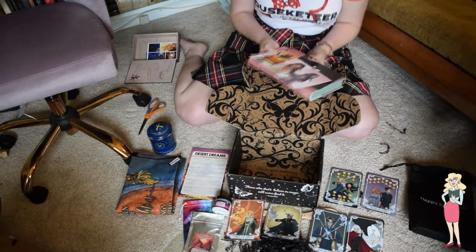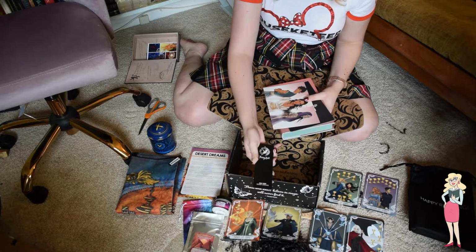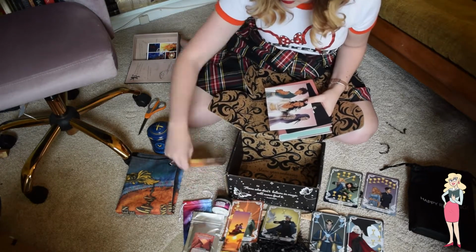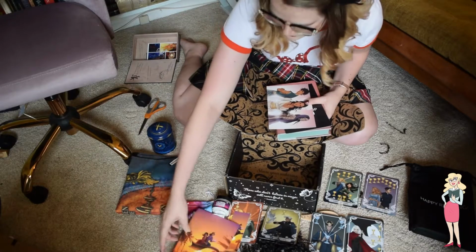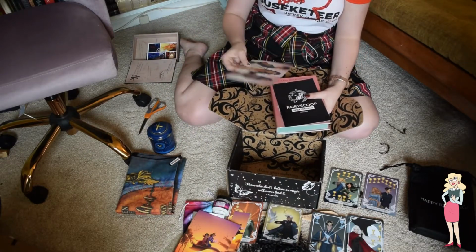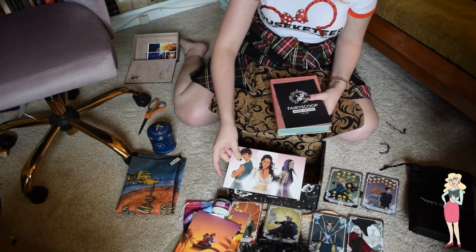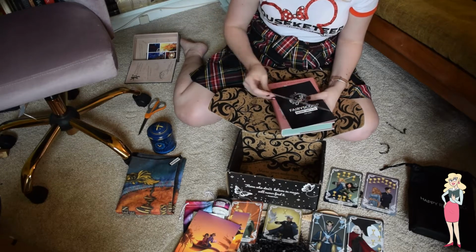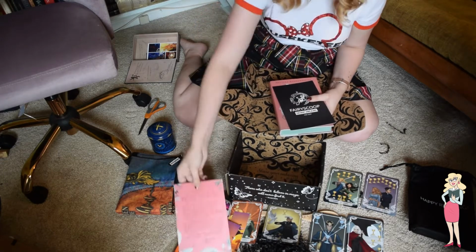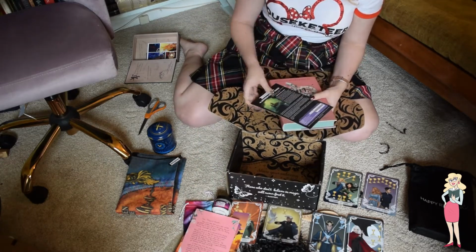And inside here, we have a bookmark, which says Fairyloot May 2020 Desert Dreams, and it's the same art that we saw on the spoiler card here. And then we have another piece of artwork, which I assume is inspired by the book, that has a little letter for you from the author of the book, which is really cool. I'm not going to read it on camera, but that's that.